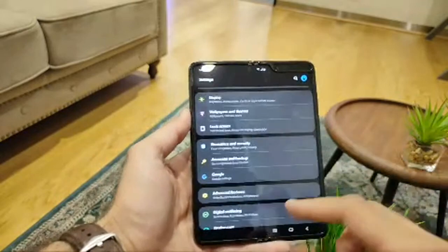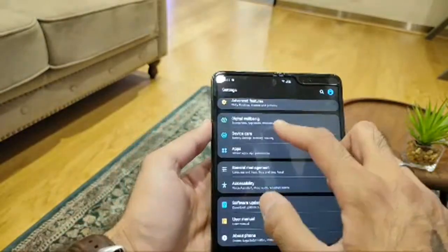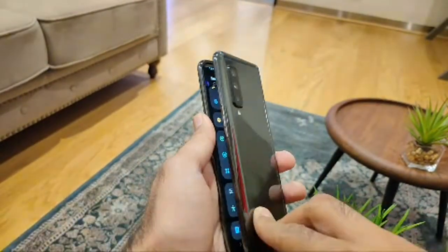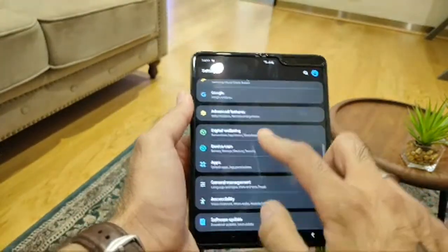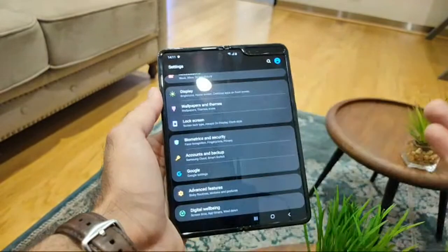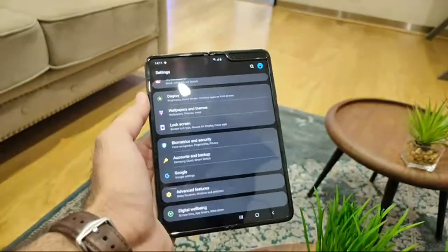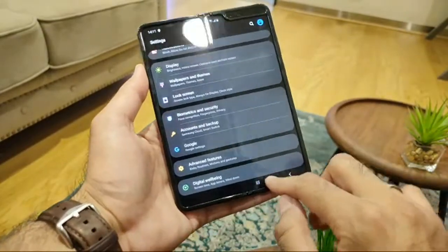So the 4380 milliampere battery unit supports fast charging, and Samsung has also informed us that you will get a 24 into 7 team working for you if you face any problems with this handset. So a dedicated team will be working for you, and you can just call them if you are facing any issues with this handset. So you get 12 gigabyte of RAM and 512 gigabyte of internal storage with this smartphone.